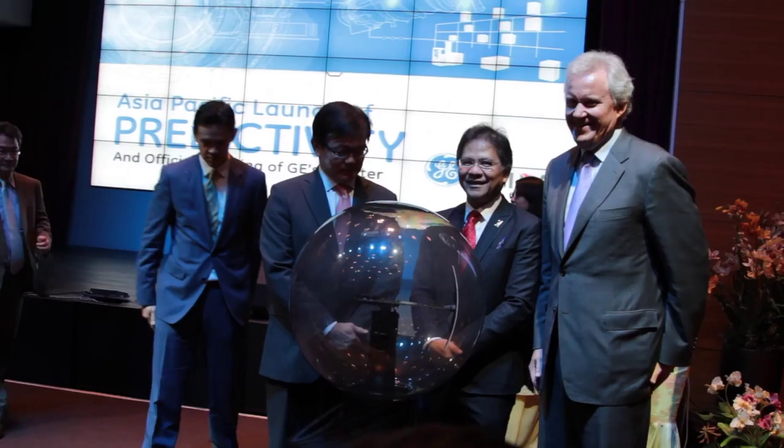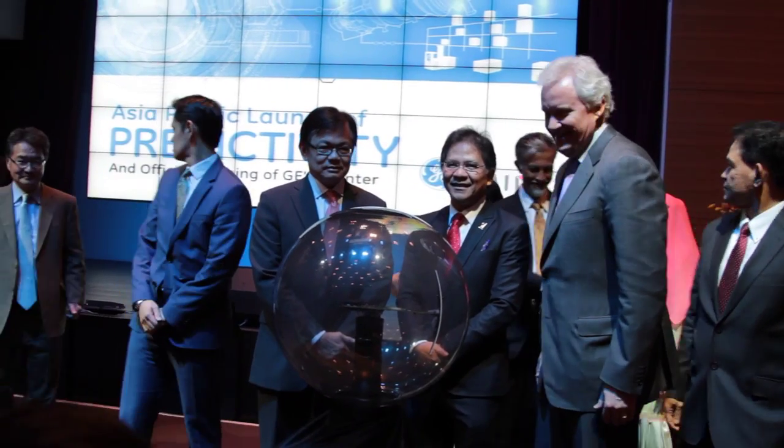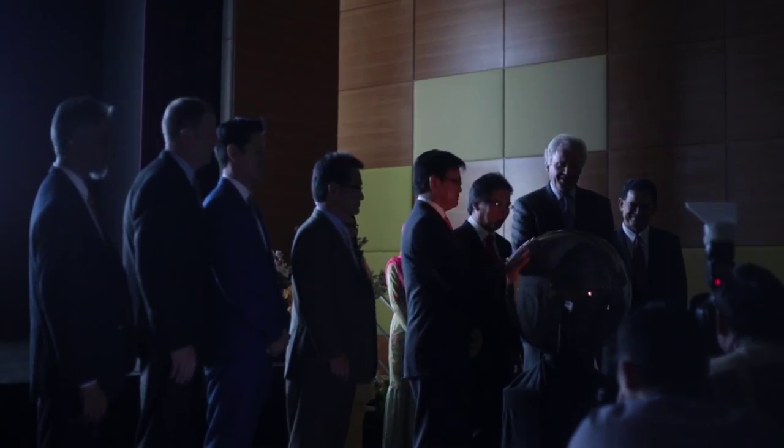What's the importance of the industrial internet in Malaysia? I would say twofold. One is it's going to take some of the key players in this country, people like Petronas, AirAsia, big industrial customers. It's going to make them more productive. It's going to make them more competitive, and ultimately that's going to have a big payback for the country.